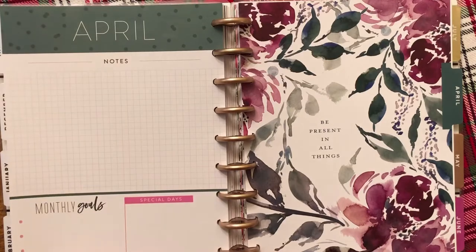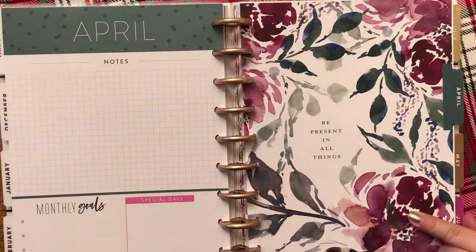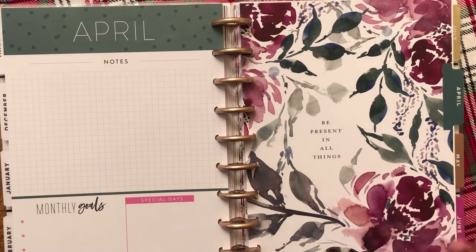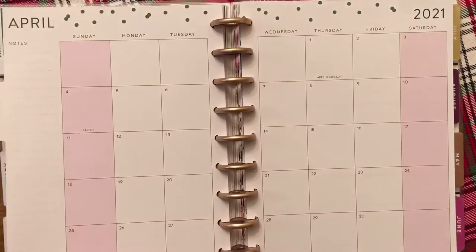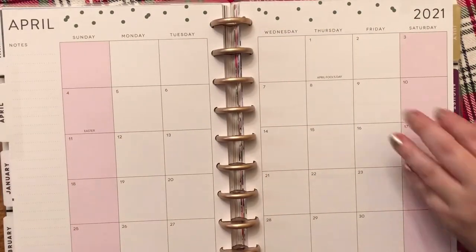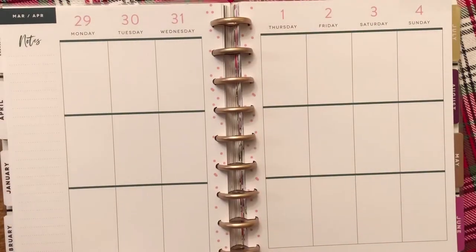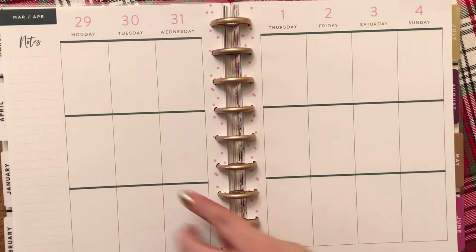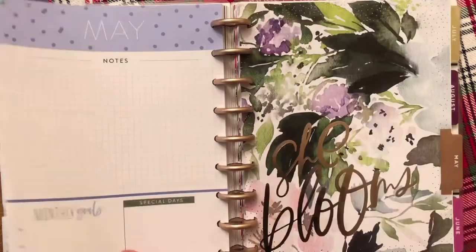And here we are in April. Back to this gorgeous burgundy and green. Oh my goodness, can you even? It is so gorgeous. Be present in all things. So we're back to the pink and green. And here is the weekly layout. Love all of the green trim on it. Absolutely my jam. We are now in May.